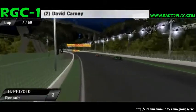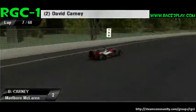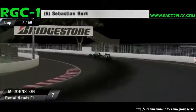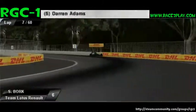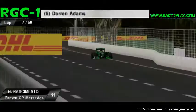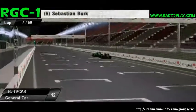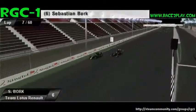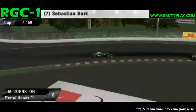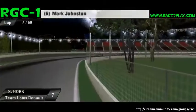These cars are very evenly matched. At the moment, right now, a mistake by either of them could set this battle adrift. Oh, Sebastian Borg's got Mark Johnson on his rear wing. Down into turn one, Mark makes that pass look a little bit easier than the last time.